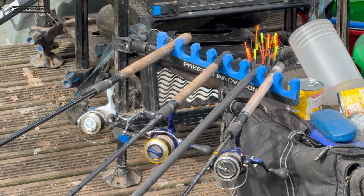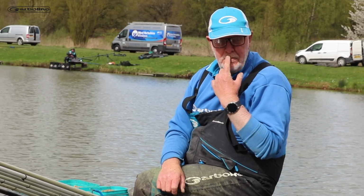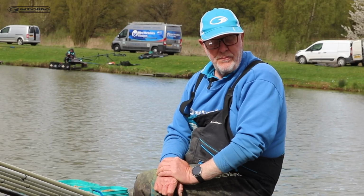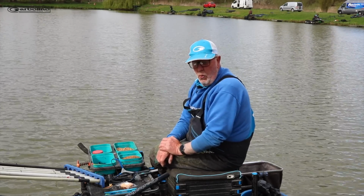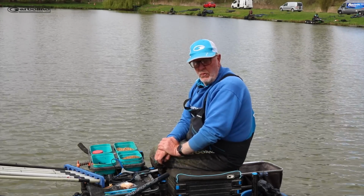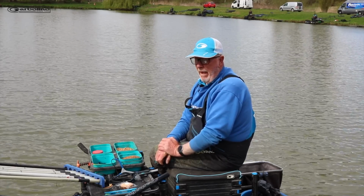I'm going to start at 2 plus 3 sections, and I shall fish that for the first maybe 20 minutes. This peg's got some form, so I'm in with a chance. It's not one that I'd pick. I really wanted one with an M peg as well, but you know, beggars can't be choosy.